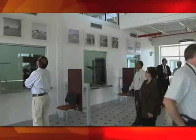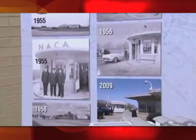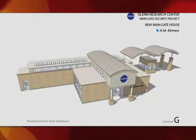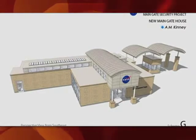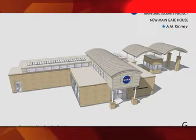It really isolates the processing of our visitors, keeps them outside the security barrier, helps our security guards with the traffic flow in and out of the center. The new building will be gold certified as a high-performance, eco-friendly building by the U.S. Green Building Council Leadership in Energy and Environmental Design, or LEED.